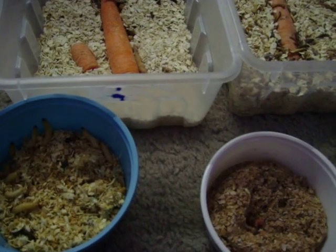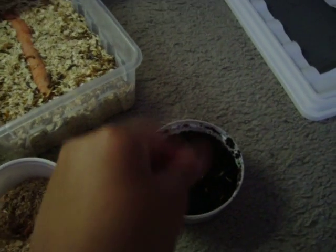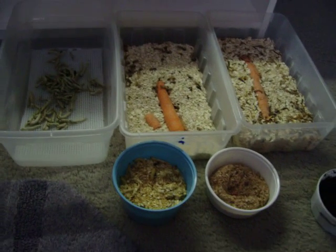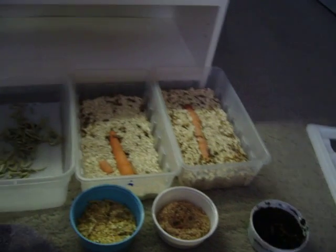Hopefully they'll like those. And next I have the red wigglers, which are basically your earthworm. These are for the turtles. I don't really see the geckos liking them. I'll try it, but I doubt they will. They're mainly for the turtles because that's something they would eat in nature, so I want to try and bring that into their diet. And that's basically all of my feeders that I have this season.